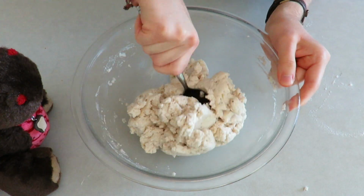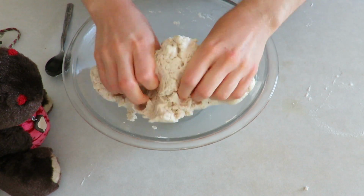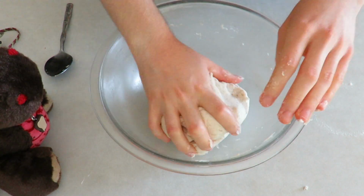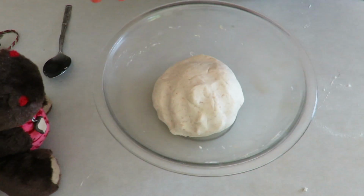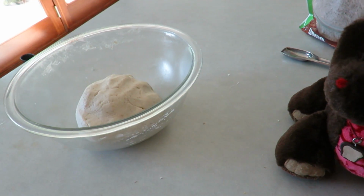Has it been 5 minutes yet? Oh my god, it hasn't even fully been 2. I have once again opted just to use the dough hooks. You know, it might have been easier just to make the sugar cookies. Time. Thank god. I'm gonna say this dough is sticky and stiff.